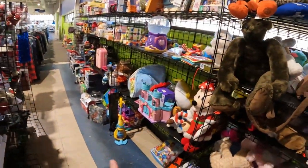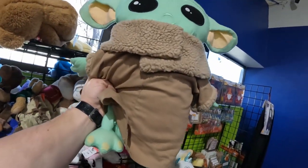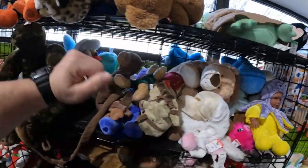All right, well, we're going through one of my favorite sections, which is the toys and the plush. But man, they've gotten so expensive. I can't even really justify buying the plush anymore. $6.99 for this guy right here. He's a pretty big Grogu, but that's $7.